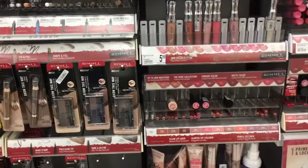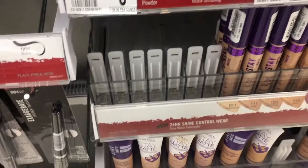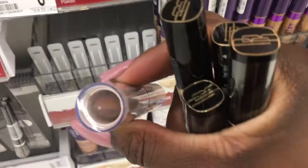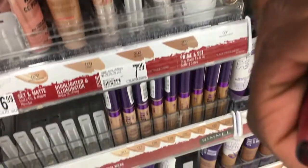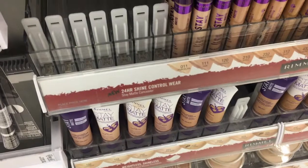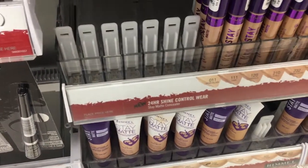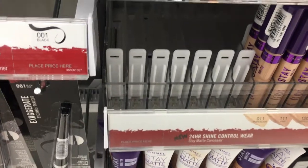Why does Rimmel have highlighters now? Ooh, look at this contour stick from Rimmel. That looks nice and dark, huh? For sale at Walmart. Oh.